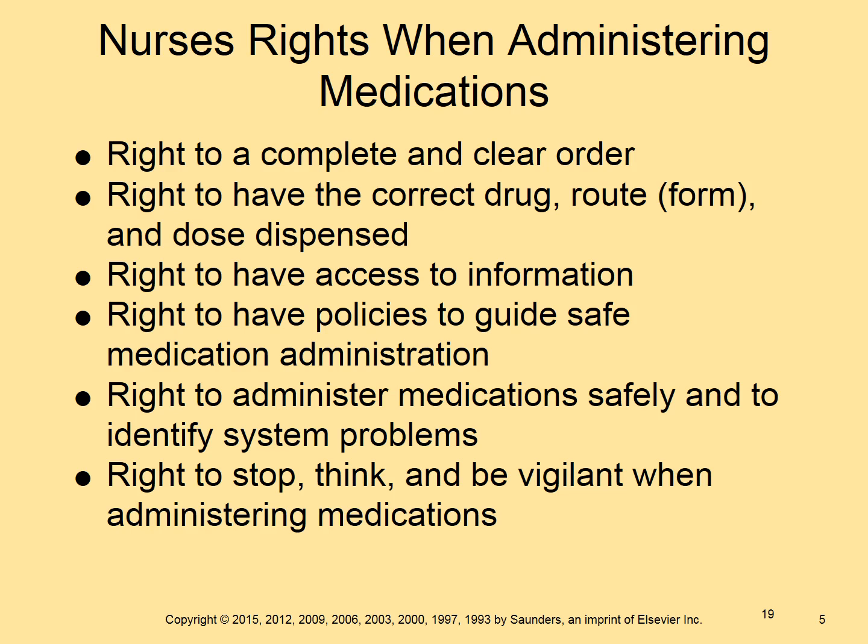Five rights when administering medications. Right to a complete and clear order. I've been out of the hospital system for a while. I have a son that's a new registered nurse and working in a system where they have to read back, which I think is a great policy. Providers aren't real nice when they're getting an order over the telephone and they have to read it back.